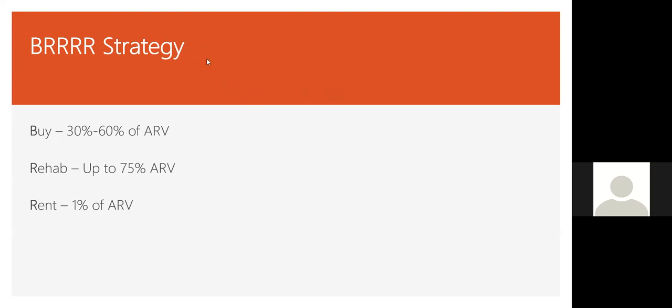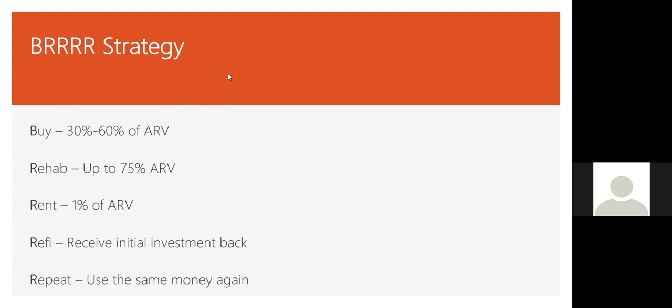You want to make sure that the rent you're getting is at least 1% of the ARV. And then when you refi, you want to get all of your money back, because you've only gone up to that 75%. Therefore, you should be able to get all your money back if you're paying cash in this particular case. In the BRRRR strategy, I'm going to show you how it works when you pay cash and when you get bank financing.